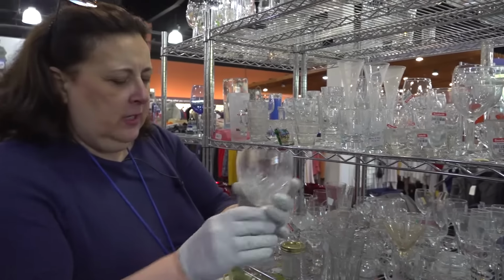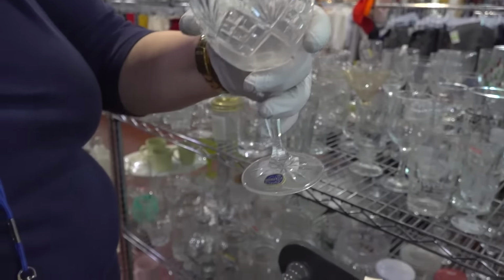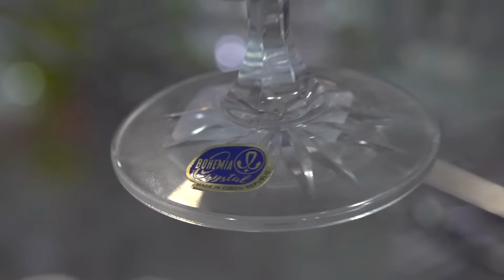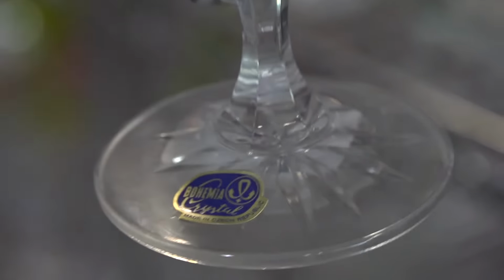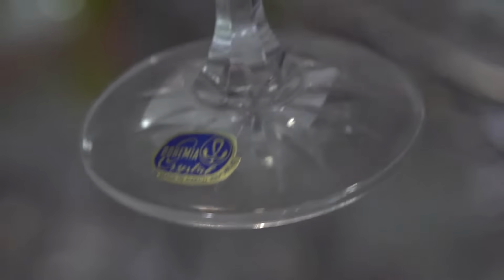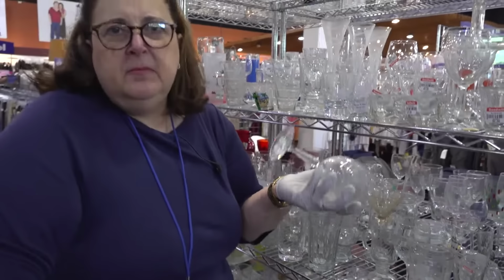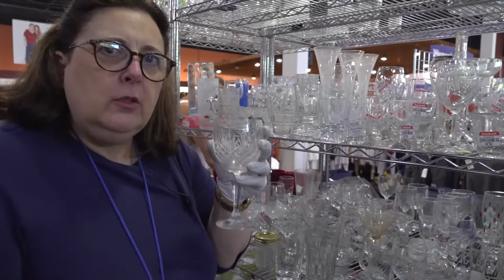This piece, of course, is marked clearly. You can probably see that it says that it is actually crystal, Bohemian crystal, made in Czechoslovakia. Nice crystal piece here. How much do they want for it? They want $1 for it, so that's a good deal because this glass is probably worth $4.